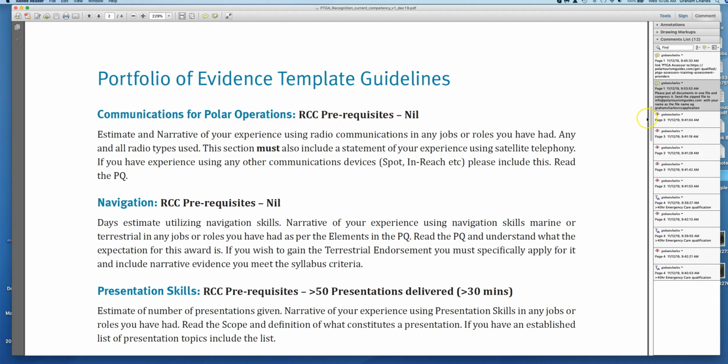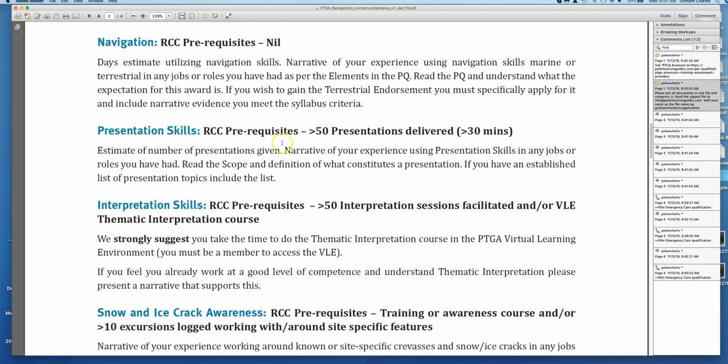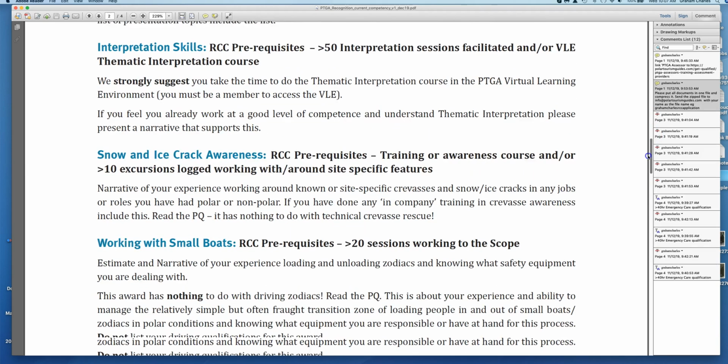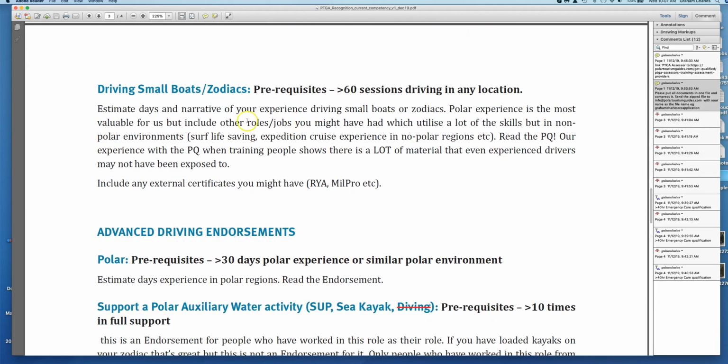Note the prerequisites. So even before you think you might apply for something, if you think, oh, presentation skills, I can do that, no problem, the first thing you need to be able to do is confirm that you have done more than 50 presentations delivered somewhere or other of more than 30 minutes before you do that. And that's important, certainly for some of these other active polar qualifications.